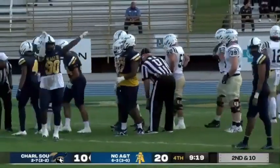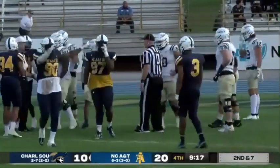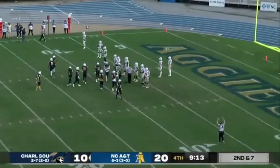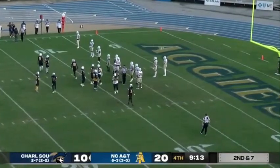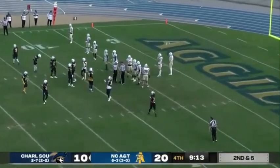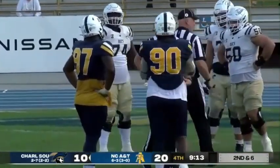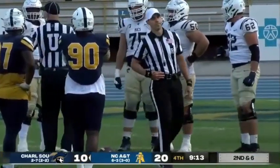Hey, you got to catch him. No, bro. Time for your foot. You're not back. Brings up second and seven. That ball, personal foul on 74. Did you see what he's saying? I didn't see it. Okay. So yeah, that happened, acting as if it's going against Charleston Southern. Personal foul number 74.